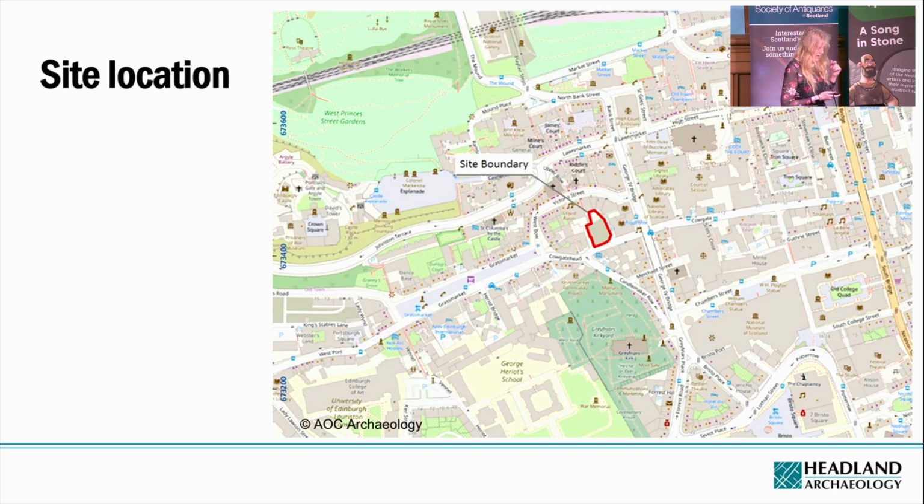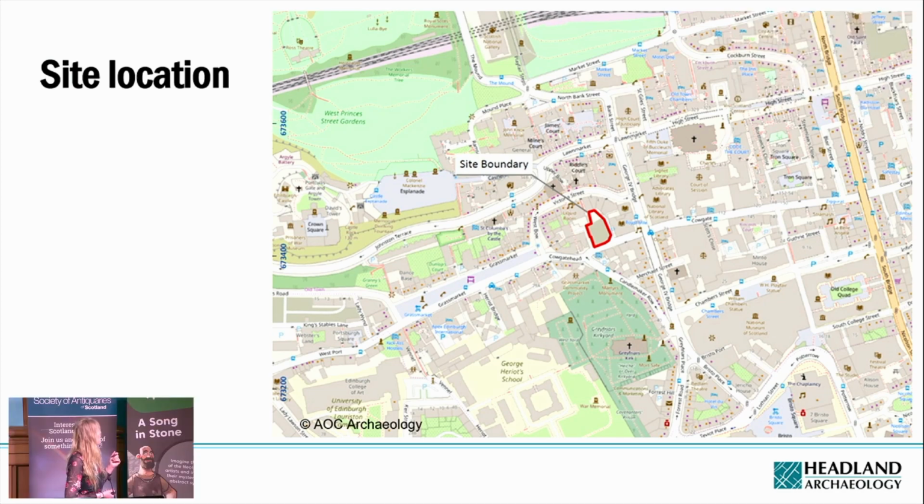So here's where the site is. There's the site here. That's us just here, by the way, in that little church there. So you could practically chuck a stone and hit the site from here. It's just behind the central library along the street, off the Cowgate. This is the valley of the Grass Market at Cowgate and onto Holyrood Road up there. And there's the spine of the High Street, the Royal Mile, down to the Palace.